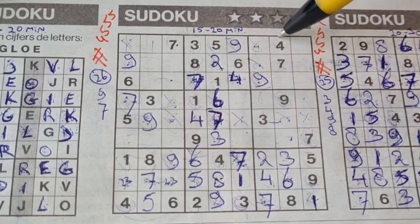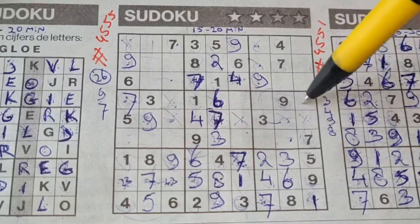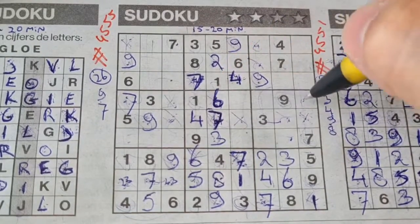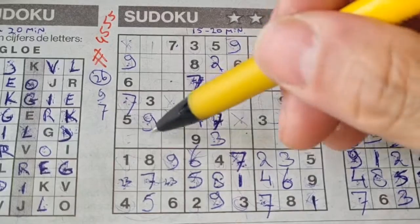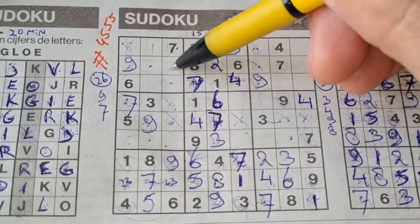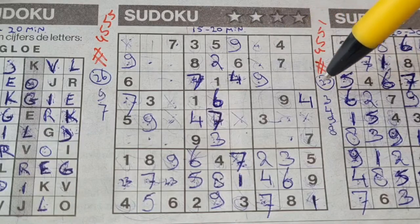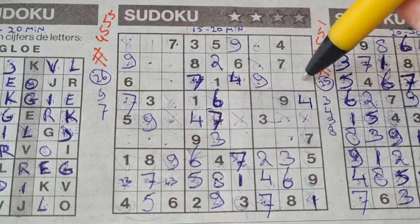4 in this column, 4 in the column next. So last column, the only 2 places left for the 4 should be here or there. We see that 4, no 4 there, 4 should be here. Cannot continue with the 4 now. 9, 3.